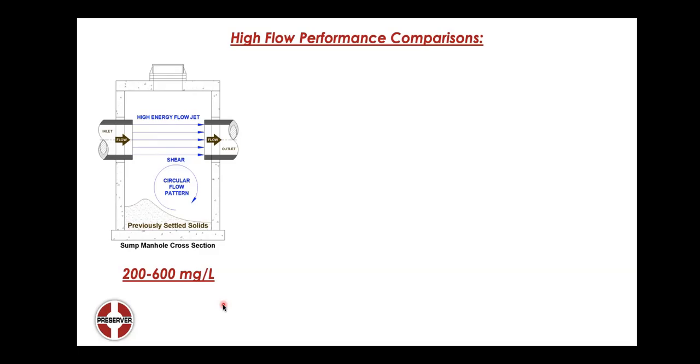And in a sump manhole, we already talked about this, we get scour of previously settled solids, and the way that this was measured in this testing protocol is what is your effluent concentration. You preload the sump with sediment, you run high flows through it, and then you're seeing how much on average is coming out at that high flow. So the highest flow tested in the laboratory for this protocol is about 16 CFS for most of the structures. The sump manhole is 16 CFS, and the effluent concentration ranges from 200 to 600 milligrams per liter.